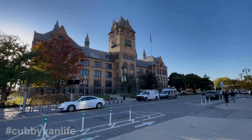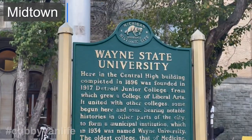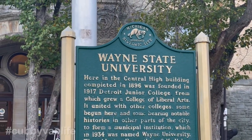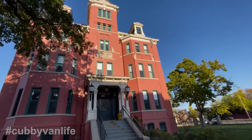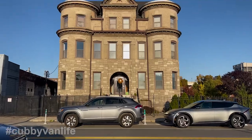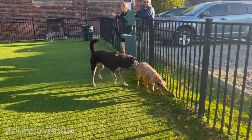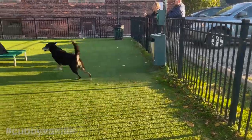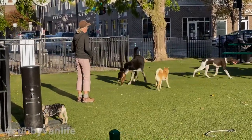In the afternoon, we headed to Midtown, which is home to Wayne State University. And Cass Avenue is the main drag here. A lot of university buildings, old Victorians, pretty cool spot. We like to walk through universities, we always do. And we had to stop at the Midtown Dog Park here where Charlie got to sniff some of the locals and check out his P-mail. Yep, he checked his P-mail.